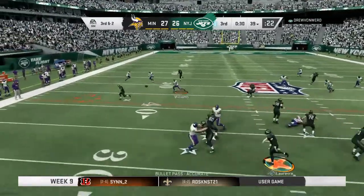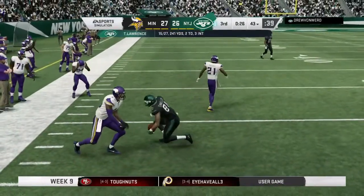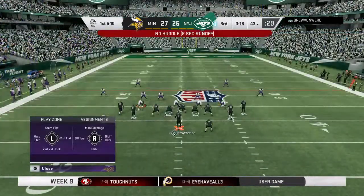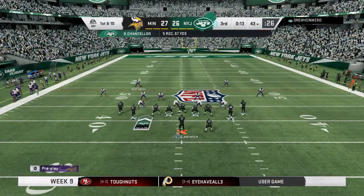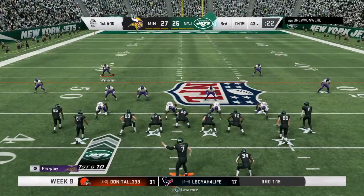On 3rd and 2, Lawrence. And he's got his man on the out route. And he will have the first down, but he winds up taking a pretty good shot that time. It'll be a pickup of 4, good enough to earn him yet another first down.